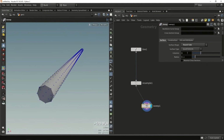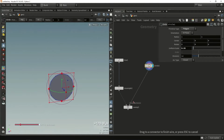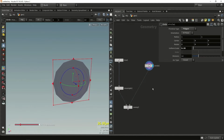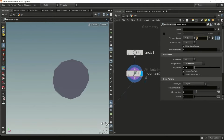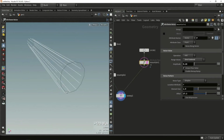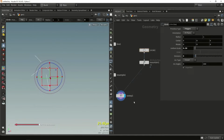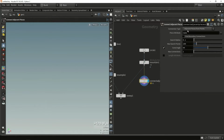We get to resample the line. We're going to sweep that line to get a bunch of lines, 8 lines. Then we're going to put in some randomization with a mountain node to sort of knock that off. One of the things that's great about Houdini is it's very easy to add in natural looking randomization so that things don't look too computer generated. They start to look much more organic. And Houdini allows you to do that kind of thing right at the beginning as you build up these networks.